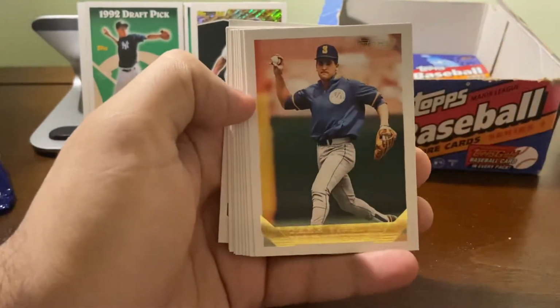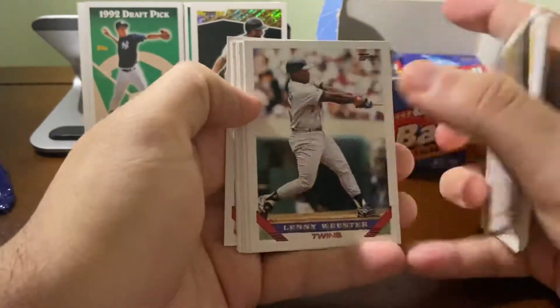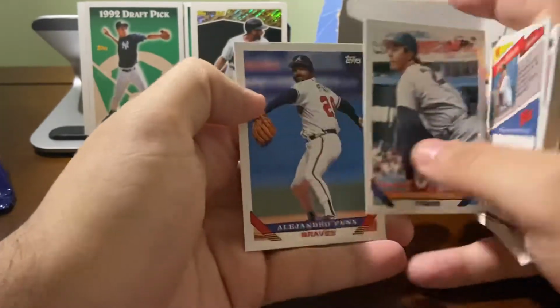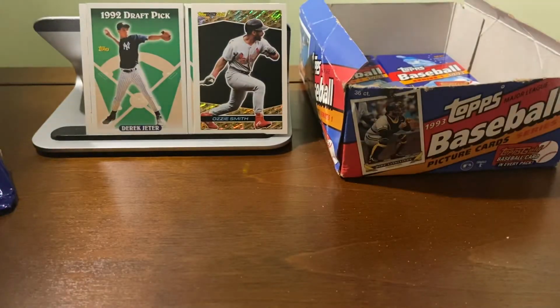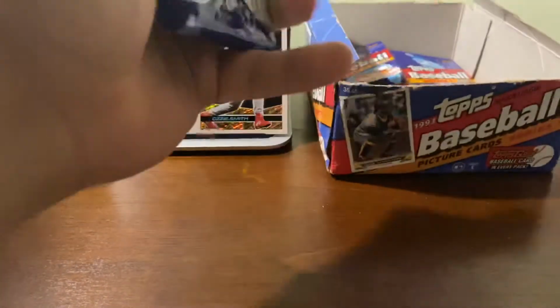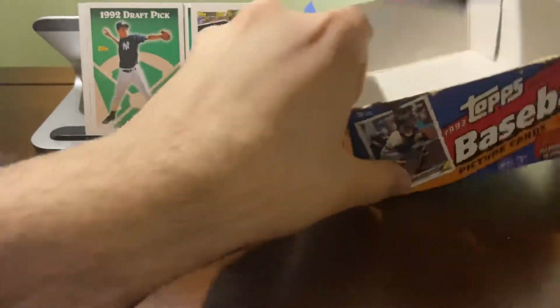Gold card, Omar Vizquel. Not a bad gold card there. Frank Tanana. Long career there for Frank Tanana. I think in 93, he was pretty much winding down at that point. But well, to make things easier moving forward here, I'm just going to take all those remaining packs out of the box.